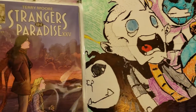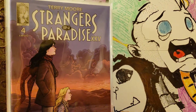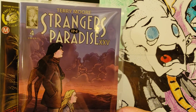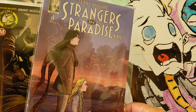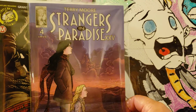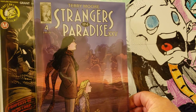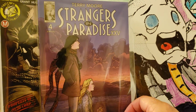Alrighty, on to the haul. This is a combo haul from maybe the last week and a half, 2 weeks. Here we go with Strangers in Paradise, man. Love this. Terry Moore, issue 4. After the almost 100 issues that preceded this, that had been over for quite a while, this puts you right back in it with the main characters, Katchoo and Francine, and all the Parker girls. Inside still black and white, and doesn't matter. It's a very cool book. This issue, I think, was not as enthralling as some of the previous, but it doesn't matter. Totally into it. I hope this goes on another 100 issues.